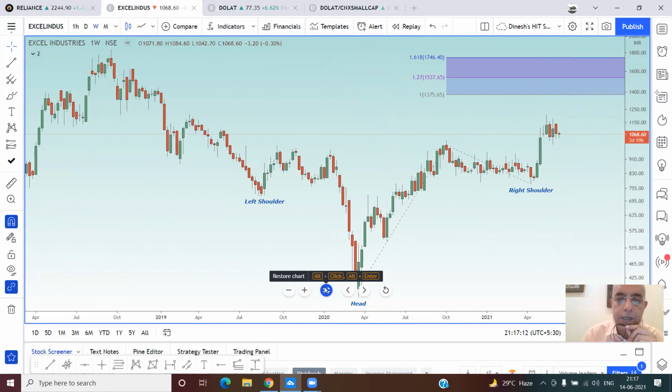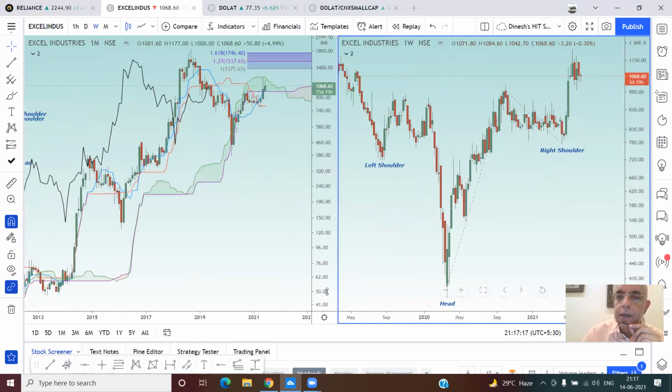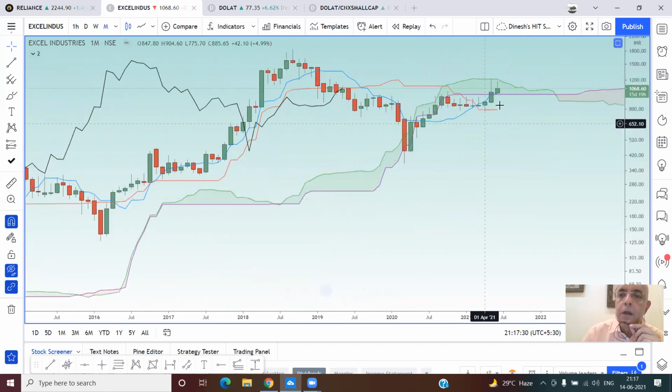Small cap stock, not a large cap stock. And we've seen how the chemical industry stocks have worked in the last few months, but particularly the mid cap and small cap ones. In the monthly, we can already witness that it's inside the Ichimoku Japanese cloud, Kumo. So this is the area where it's not moving out too fast out of it or down of it. But you can see out here that this is a very strong base now having formed at 975, which will protect it in the coming months.